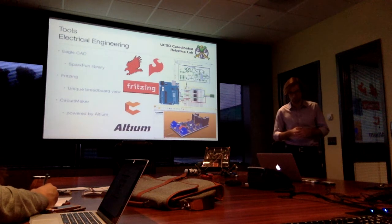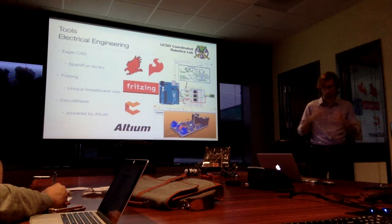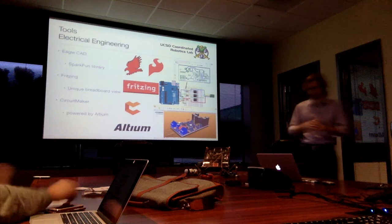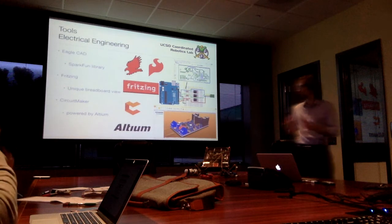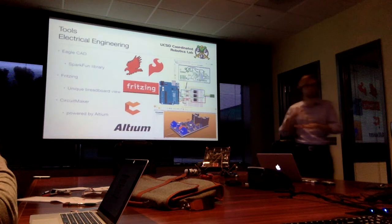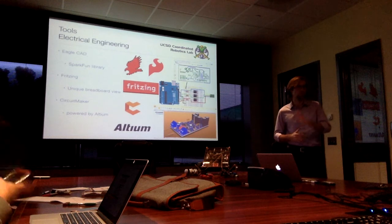Lastly, I want to mention Circuit Maker, which is powered by Altium. So it's another example of a company trying to jump on the Maker bandwagon. They took some of the engine from their Altium Pro level software and put it in a free Maker level software package called Circuit Maker that has one of their killer features, built-in 3D, so you can auto-populate a 3D model that you could then put into your CAD model as you're building an enclosure for your circuit board. And they also use this pay-for-private model.